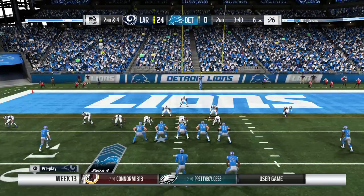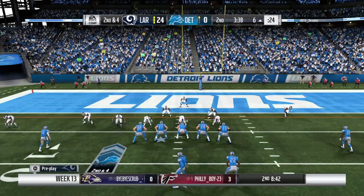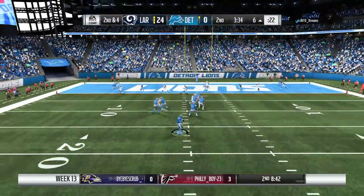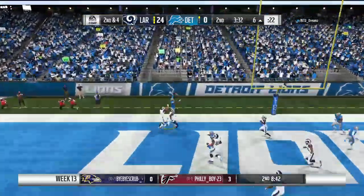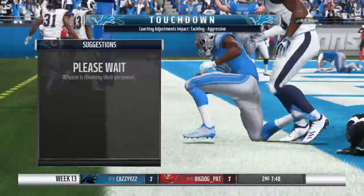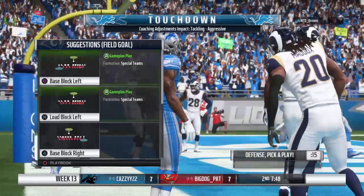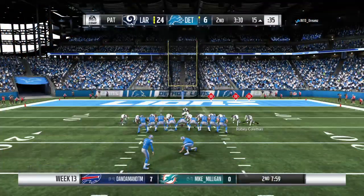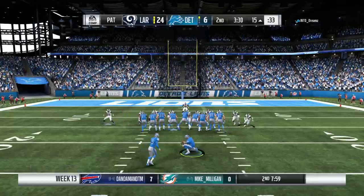Gun, gun. All right, now, lucky 56, lucky 56. Out of the gun, they'll look to throw. And that is caught. Touchdown, Detroit. Richie James, his 2nd touchdown on the season. And the Lions are able to draw a bit closer.